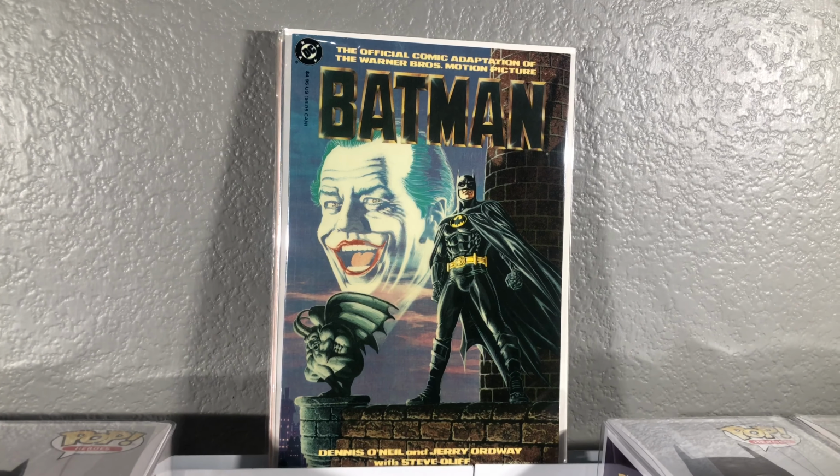Also got this Catwoman Adam Hughes cover. I believe that's Adam Hughes. And then I got, there's 2 books in here. Hold on just a second, let me see what books are in here. Forgot I bought these books.